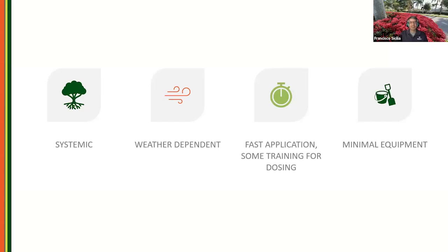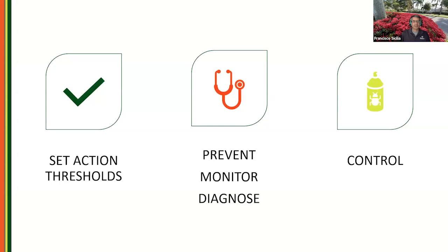So these products are systemic. They are weather dependent because we want that product to dry on the surface of the bark of that tree, allowing time to be absorbed. It's a fast application. Some training for dosing is needed, but it requires very minimal equipment. You can start with a backpack sprayer or even a 1-gallon hand pump sprayer to do this treatment. A backpack sprayer or hand pump sprayer with a pressure gauge would be great. You want to treat with low pressure at the time.